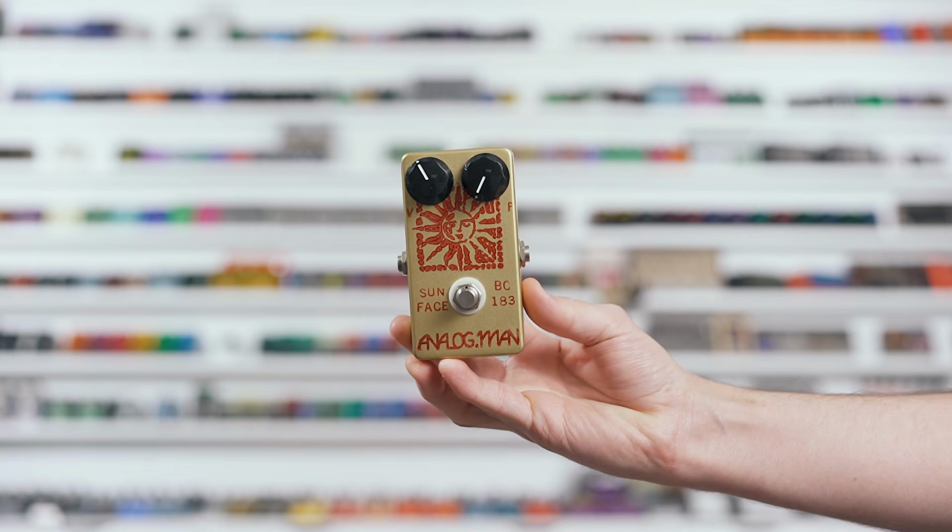That's the type of transistor in it. And you see this clock here. This hints at time, which is a Pink Floyd reference from Dark Side of the Moon. And this would have been the Fuzz Face-esque tone, sound, and circuit that David Gilmour used in that era. Then you have the BC183 version. It's just another type of transistor. Slightly different sounds, but different enough that they are completely different pedals.